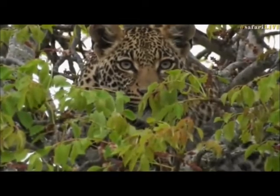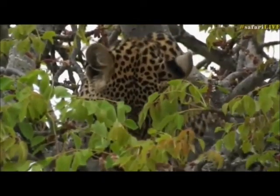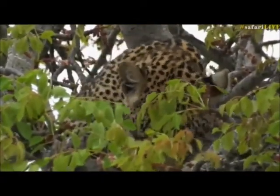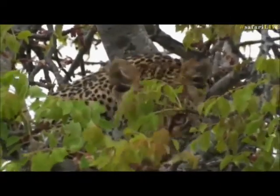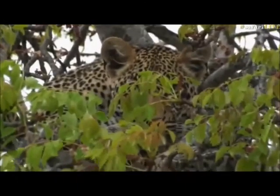But look at those eyes. Does he not just have the most incredible eyes, particularly when he peers through these green bushes? Those greens almost highlight the colors of his eyes, and he just looks absolutely incredible.